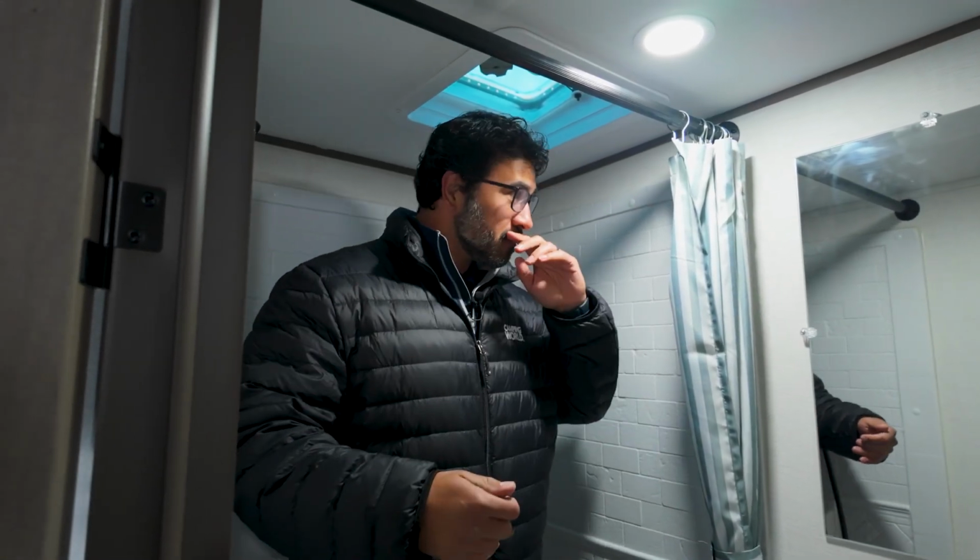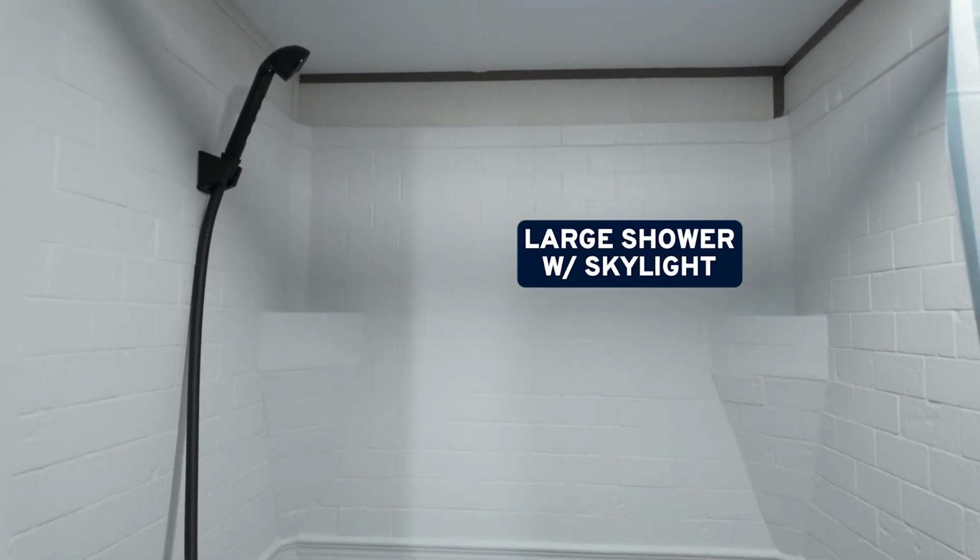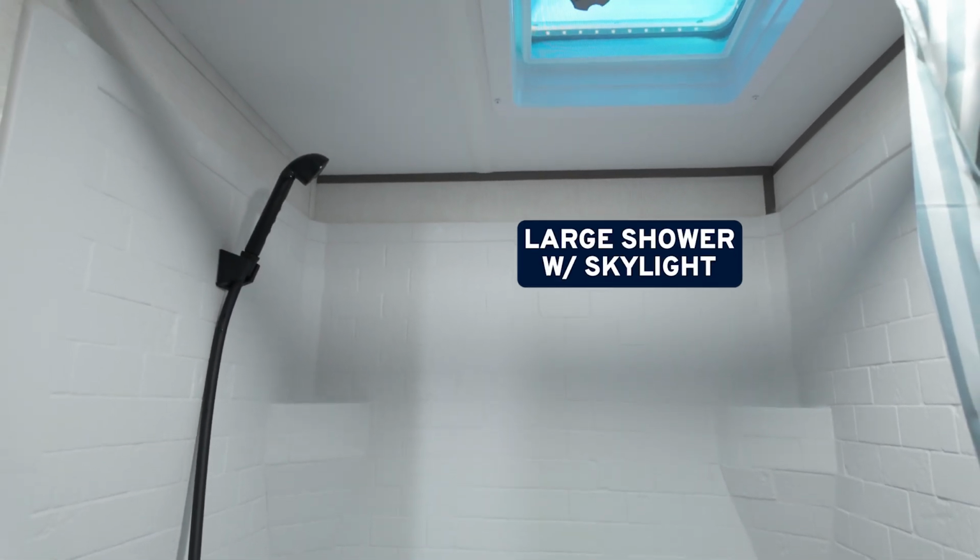Stepping into the shower, again, this is one of the things I always look at when we get into the single axles: can I stand up in the shower?